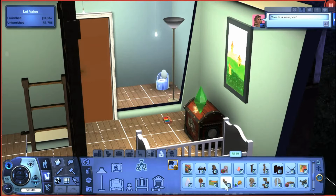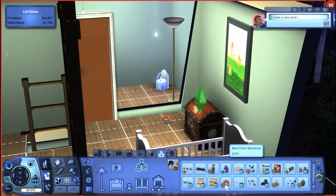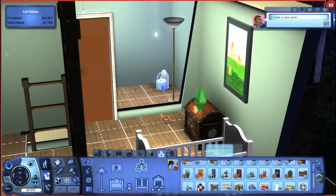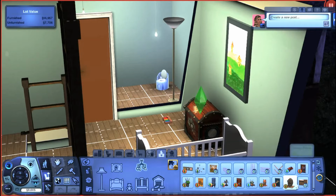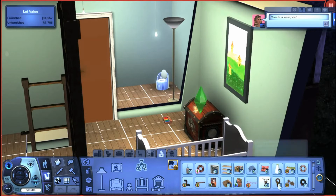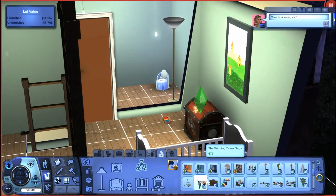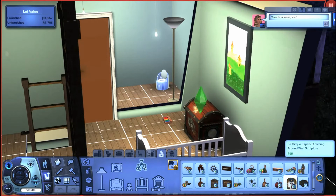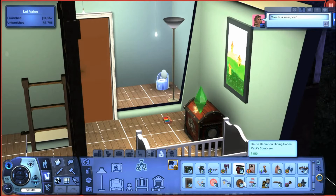Seriously? Either I'm totally missing it, or it's not here. And it should be, because it's installed. I totally didn't see it. I know I have it. Just give me a second. Alright, let's see. It's not there. Where could it be?